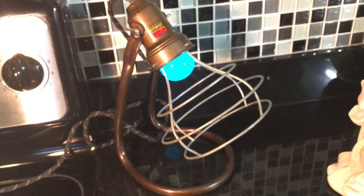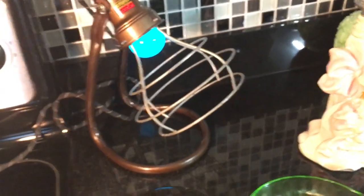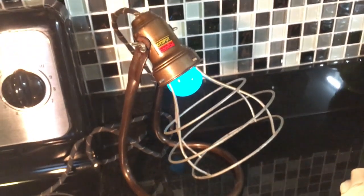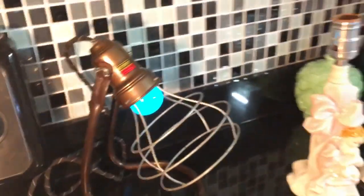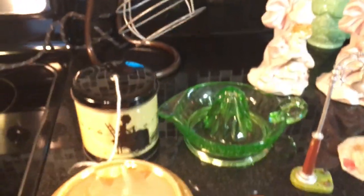I haven't decided yet what I'm going to ask for it. Maybe $79.99, I don't know. But industrial lighting is really hot, and I think that someone would just flip out over that. All right, so I'll back up again. That's everything in this thrift haul, I think. Yep, I didn't miss anything.